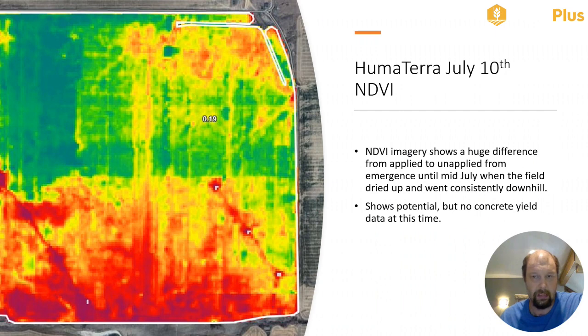Here's an overhead image. This is out of OneSoil. This was a Humaterra field that we had out by Summerview, and right up to this date you can see the line in the field where it was applied versus where it wasn't. I don't think I have to tell you which side was applied. But it was the north.